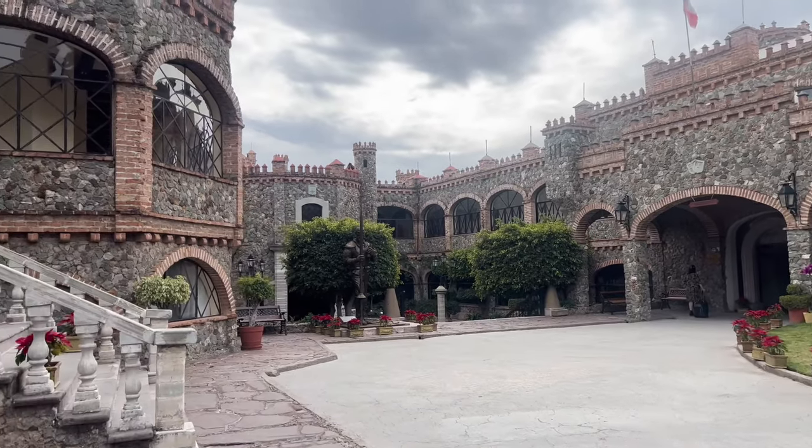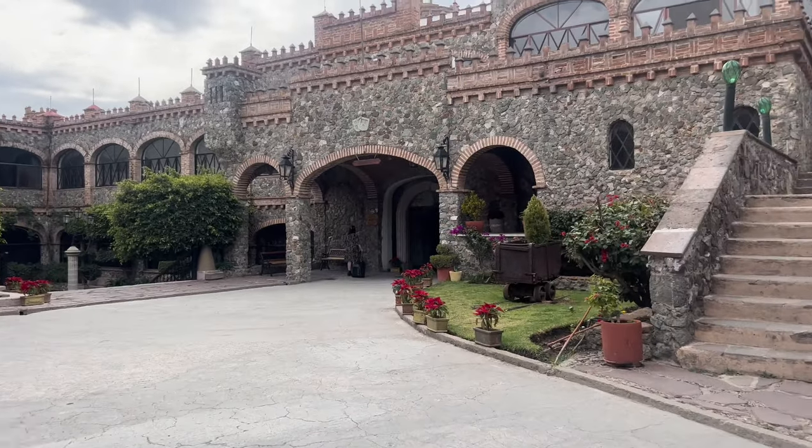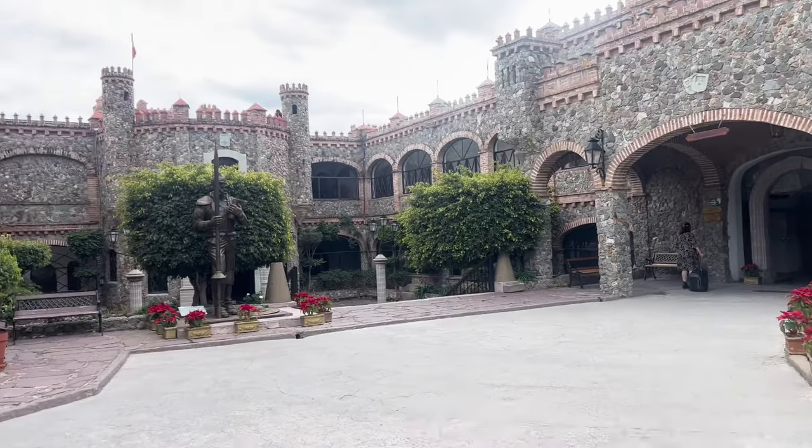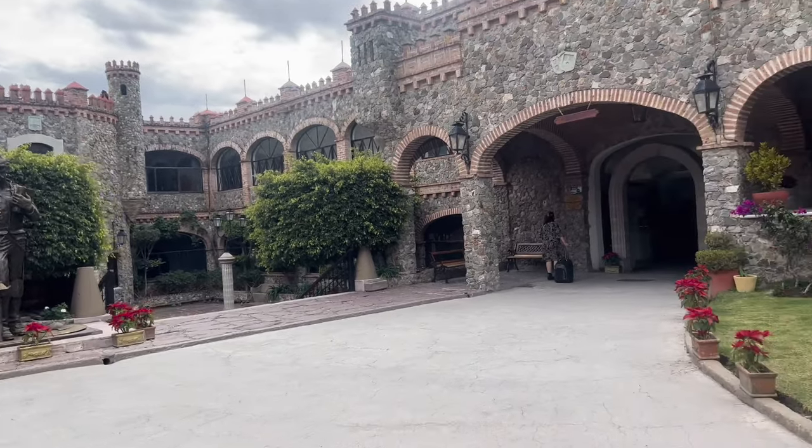Look how cool this place is! It's like staying in a castle. And it was only like $48.